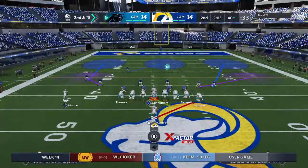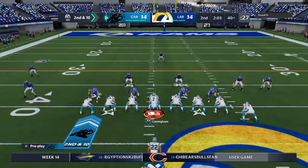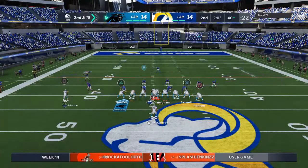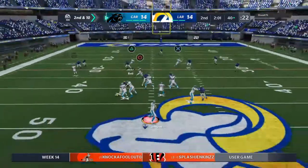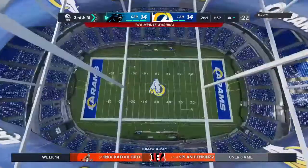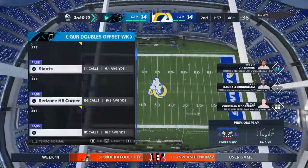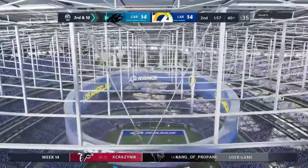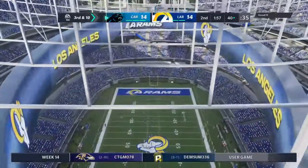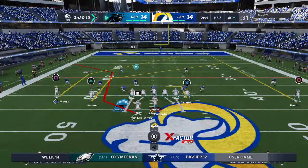So 2nd down and 10. Once again, they'll go from the 40. Off the play fake, he'll look to throw. Eluding the pressure right. 1:57 to go in this first half on EA Sports. And seeing nowhere to throw, he chucks this one away from harm. Incomplete. Now it's 3rd down. Now they face a 3rd and 10 after back-to-back incompletions.